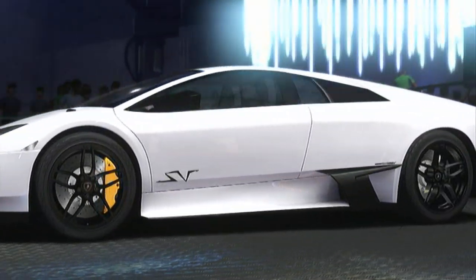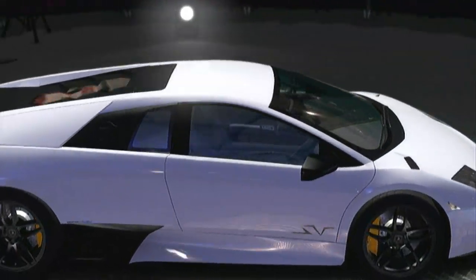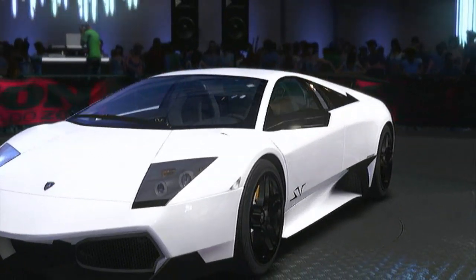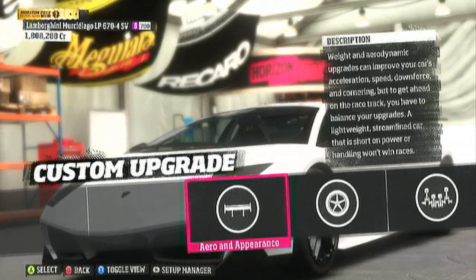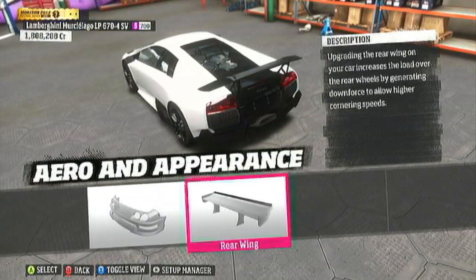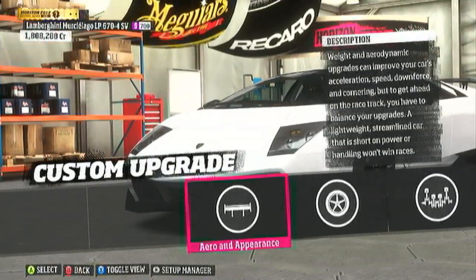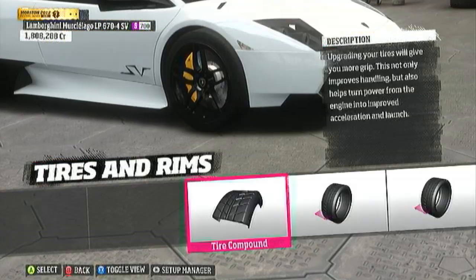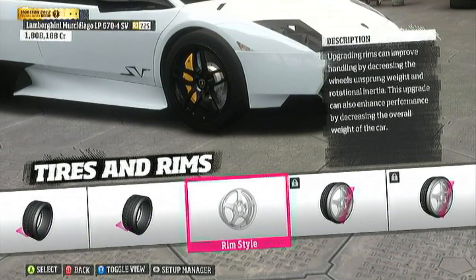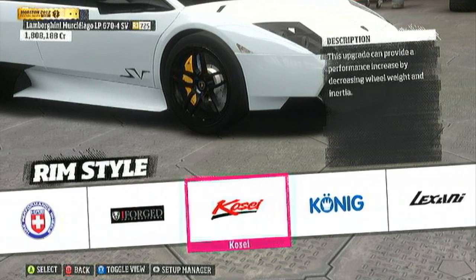Now this is, oh my god, so beautiful. The Murcielago SV. I love this car. I would rather have an SV in real life than an Aventador. Definitely. If somebody just came up to me and said, if we're gonna give you a car, would you rather have an Aventador or a Murcielago SV? I'd have the Murcielago SV, because the Murcielago SV to me is just absolute supercar perfection.